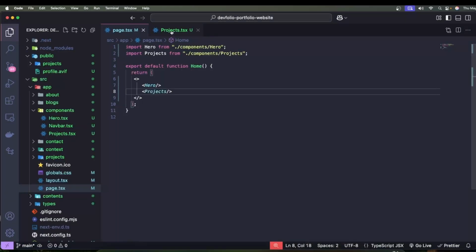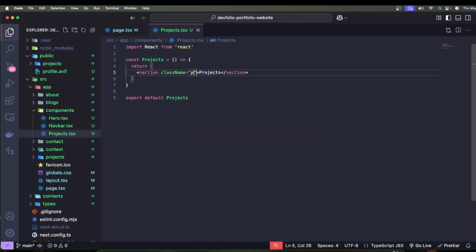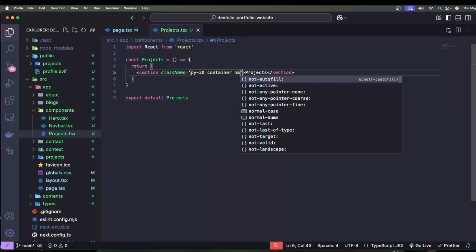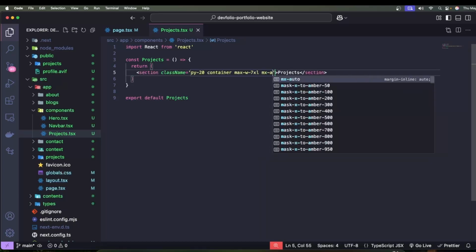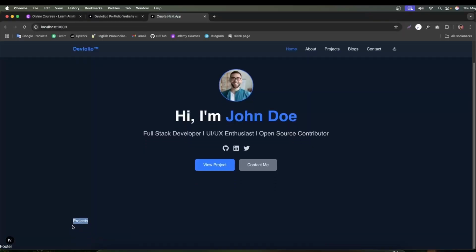Okay, so back to these Projects, and here we'll make it a section, and then let me define className. We'll have py-20, we'll have container, then we'll have max-w-7xl. Then we can simply say mx-auto, and finally we'll have px-4. So right now, after defining all of this, you can see your project starts from here.